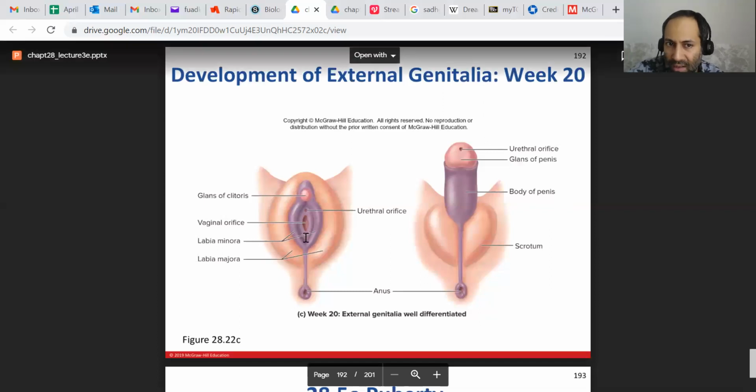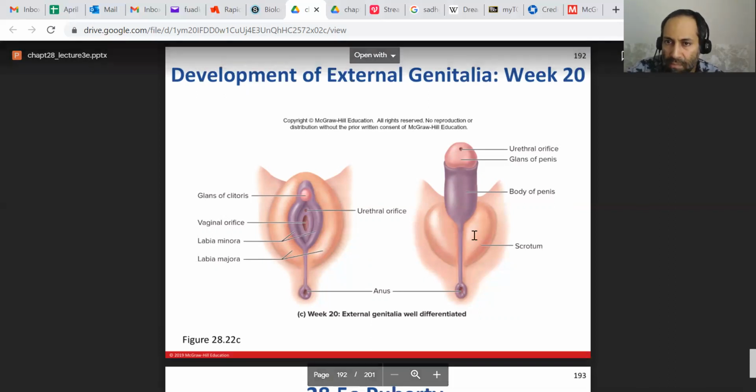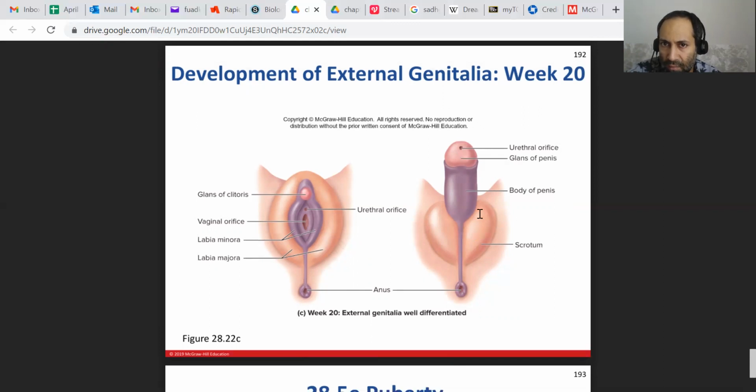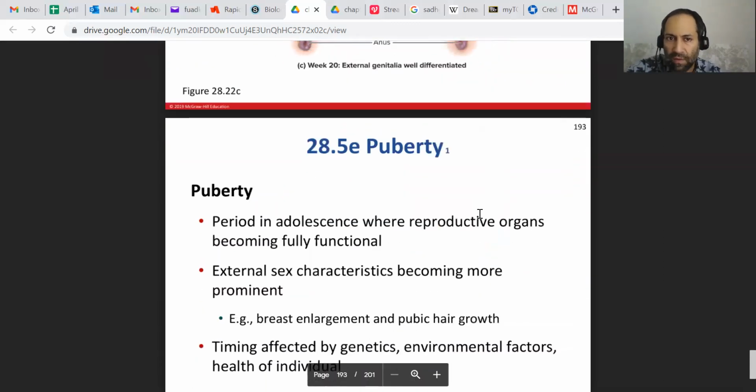By week 20, you can see the differences. So the labia majora and the labia minora are quite apparent here. Here's the clitoris. In males, what would have been the labia majora in females have joined together to form the scrotum, and then a penis has developed here. So these changes become clear by 20 weeks of development.